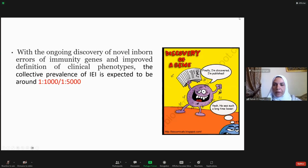First of all, with the ongoing discovery of novel inborn error of immunity genes and improved definition of clinical phenotypes, the collective prevalence of primary immune deficiency is expected to be around 1 in 1,000 to 1 in 5,000, which is much bigger than was previously reported.